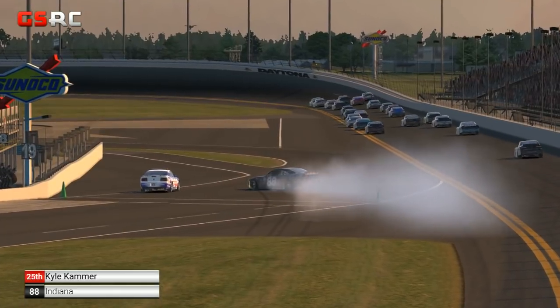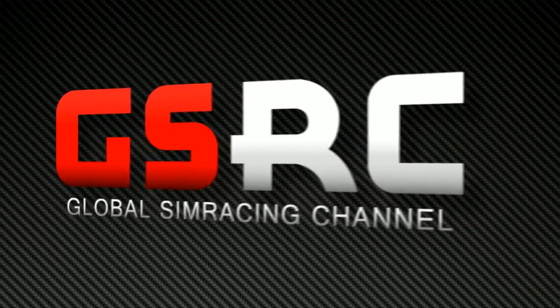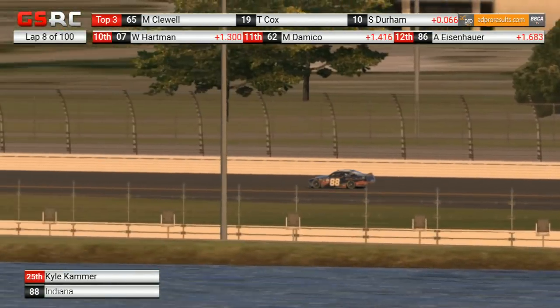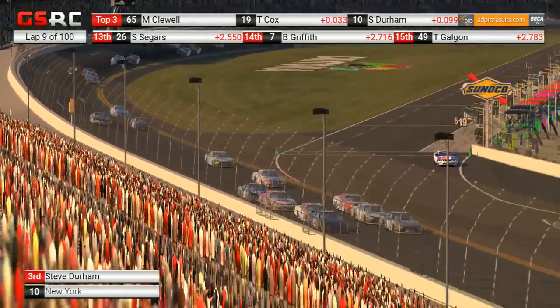Kyle Kammer taking a ride down there, but holding on to it. Boy, what an excellent job there by Kyle. Lost a lot of time. He's stuck all out there by himself right now, though. That is dodging a Daytona bullet there.